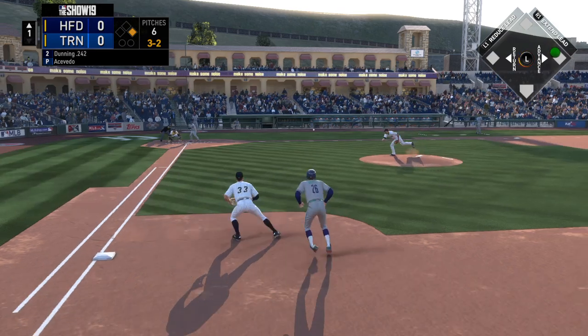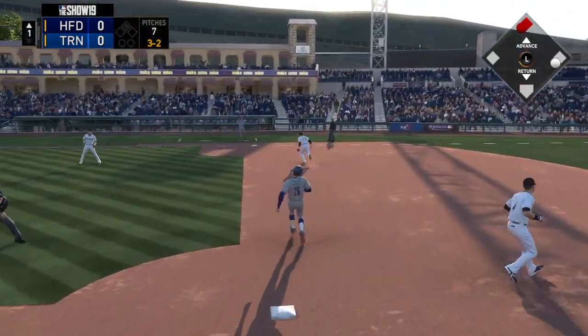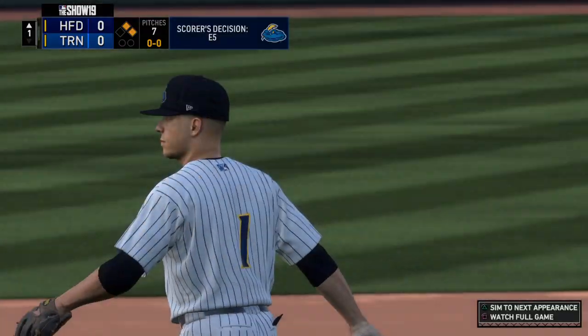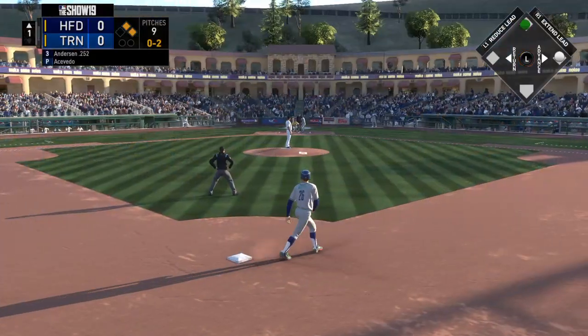Here comes the payoff pitch. Grounded weakly to the left. Scooped up, bends down, and he barehands it. So you can mark that one down as an E5, and I'd bet he'd like to have that one over.